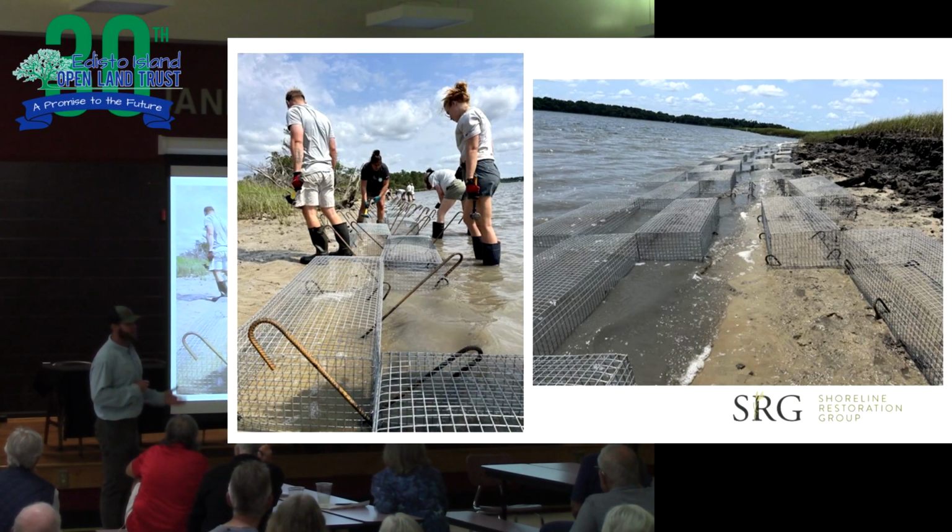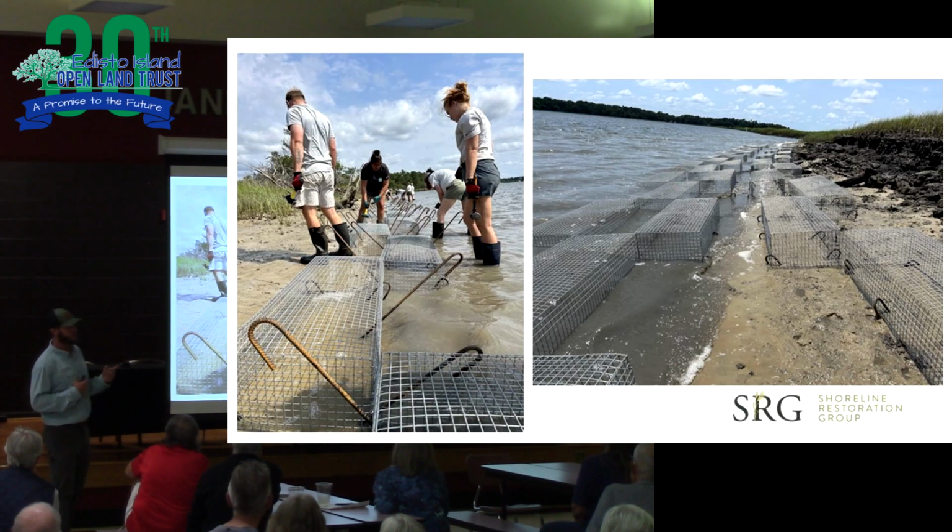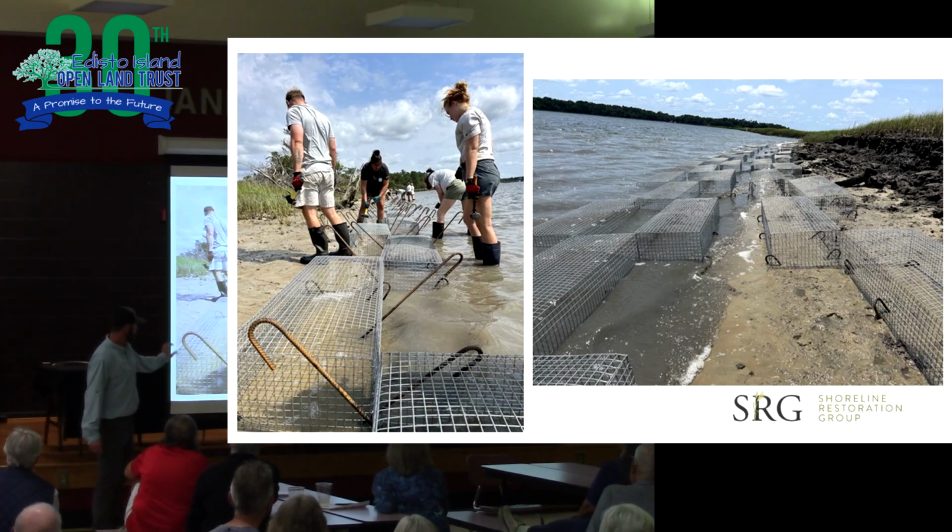So this is a living shoreline, and to my knowledge, it's the first private living shoreline built in the state of South Carolina, and it was here on Edisto. So we're super excited about that. We installed this one in June of last year. We made these, we call them modified wire reef cages. They kind of look like crab traps.